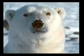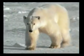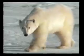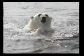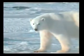These hair fibers work like optical tubes that trap the heat and prevent it from escaping. They absorb the warmth and channel it straight to the bear's black skin without losing any of the precious heat. By virtue of this flawless system, polar bears are insulated against the cold.